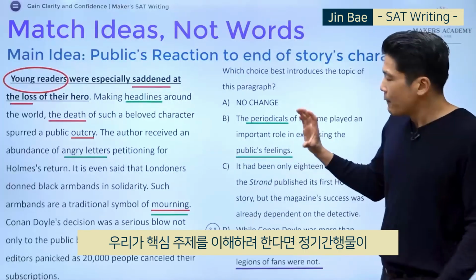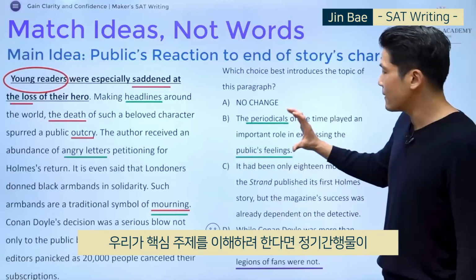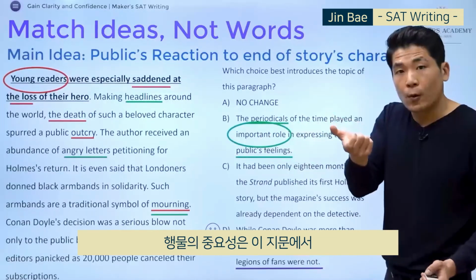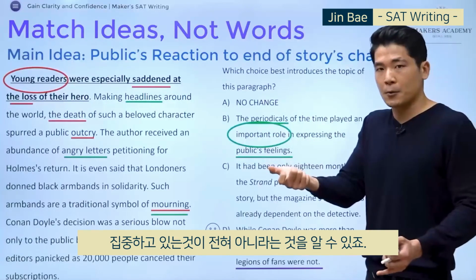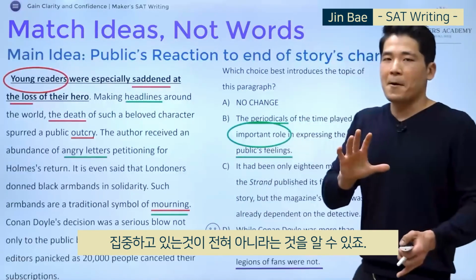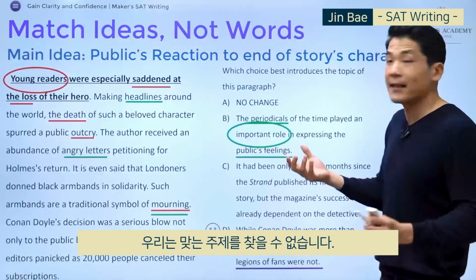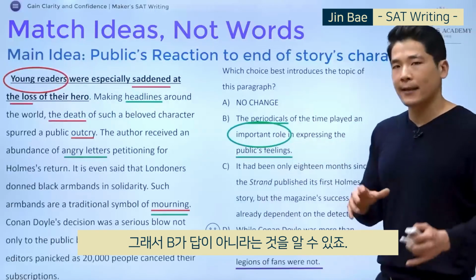But again, if we try to understand the core idea of what answer choice B is actually talking about, it's focused on the periodicals and the important role they played. In other words, it's talking about the importance of periodicals. Now, does the paragraph focus on that? Not at all. So we don't have matching ideas. Although we might have specific words that match, the ideas don't. So we have to cross out something like B.